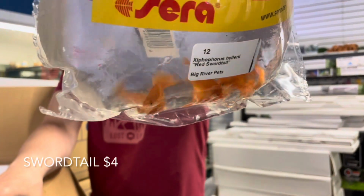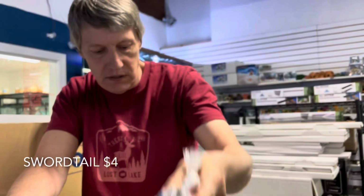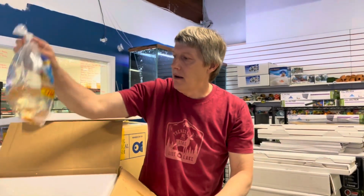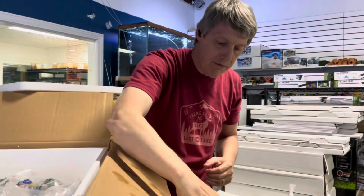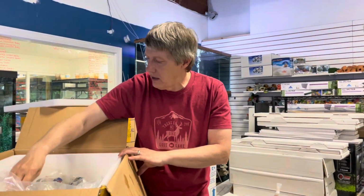More live bearers. These are swordtails. We got red swordtails. Fat bag. More swordtails. These are marigolds. Marigolds are a perennial favorite. Nice kind of peachy color.